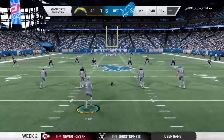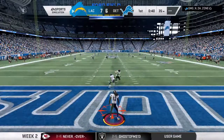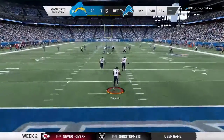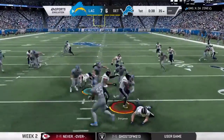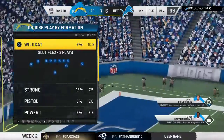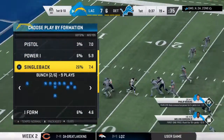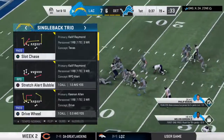Following the botched PAT, they're set to kick this one away. That's fielded in the end zone. And he'll take it back to about the 19-yard line. The Chargers take over 1st and 10 at their own 19-yard line.